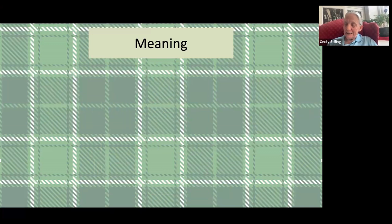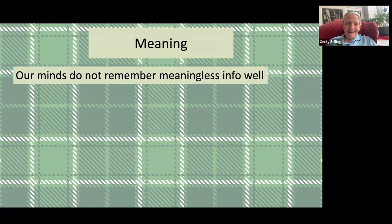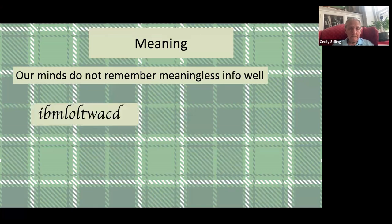And the first one is meaning. And you're going to have to do something here. Do not write down anything. So our minds do not remember meaningless information very well. It's much easier to remember something that means something to you. So I'm going to flash up on the screen a set of letters. I'm not going to keep it up there very long. And then I want you to see how many of them you remember. Here goes.